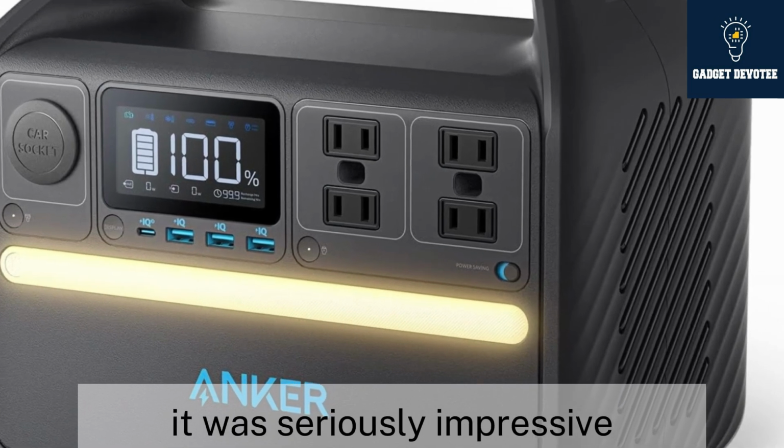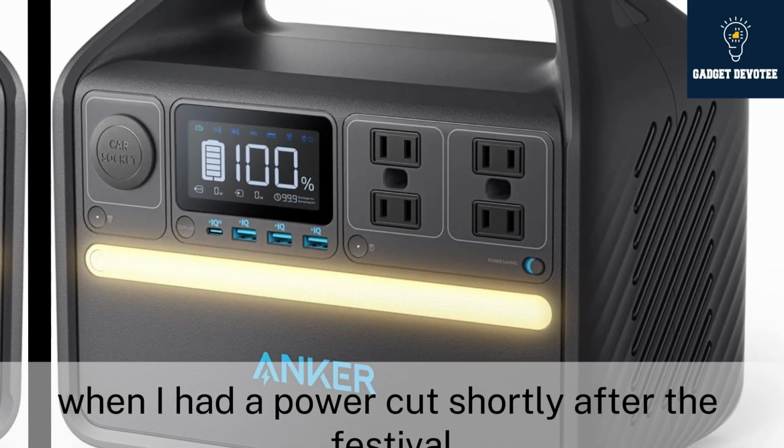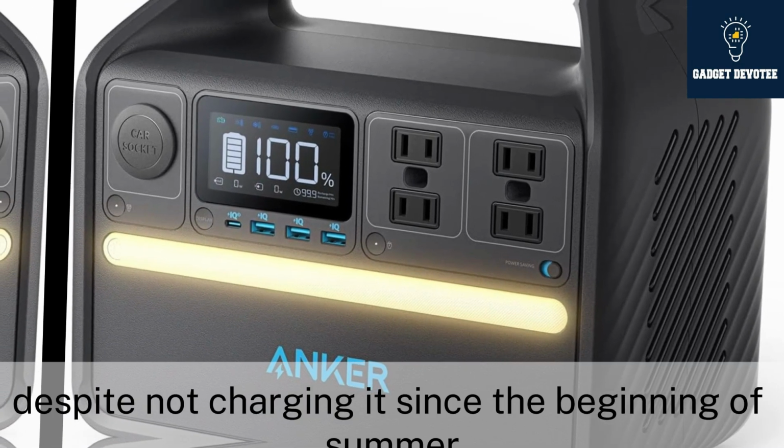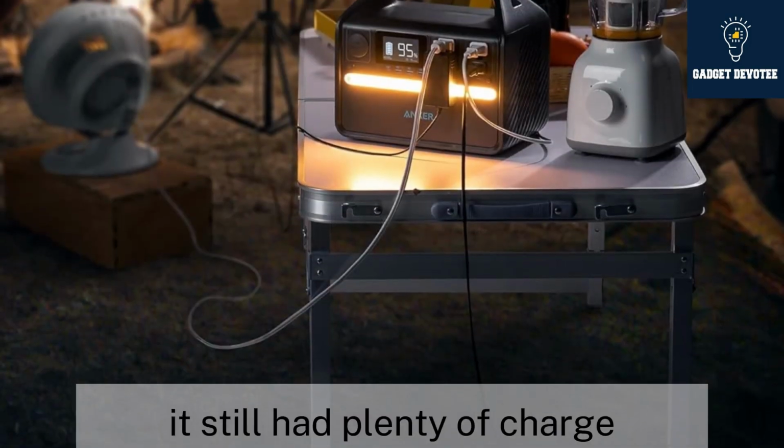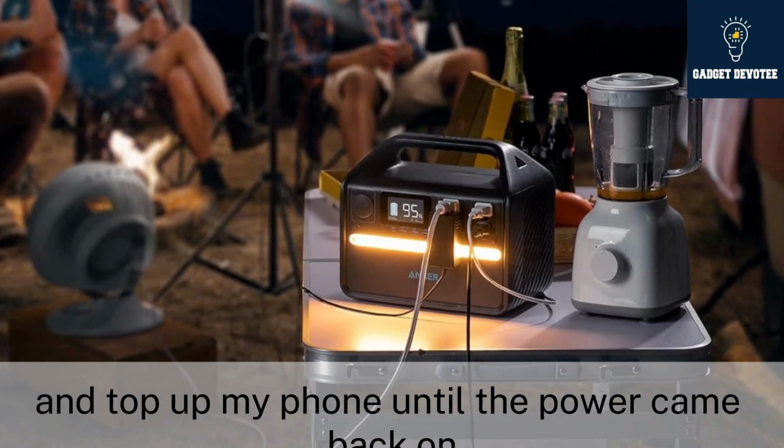It was seriously impressive, and it even helped me at home when I had a power cut shortly after the festival. Despite not charging it since the beginning of summer, it still had plenty of charge that allowed me to run my laptop and top up my phone until the power came back on.